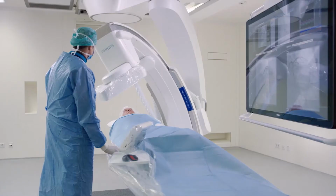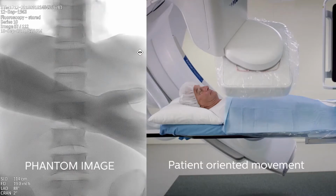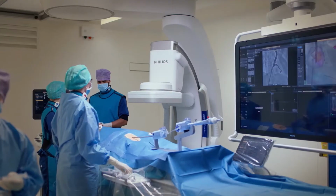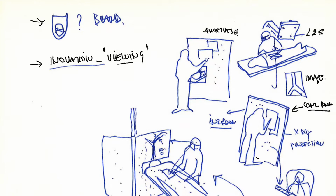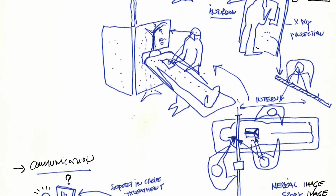So Azurion was born out of the trend that we see that there are more and more complex procedures that involve multiple clinical disciplines next to the more traditional interventional cardiology that we started with. And these disciplines also bring their own equipment, their own tools, their applications, and it all comes together in this single treatment space.